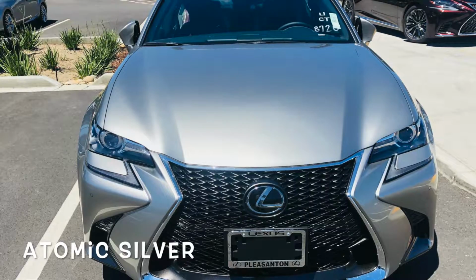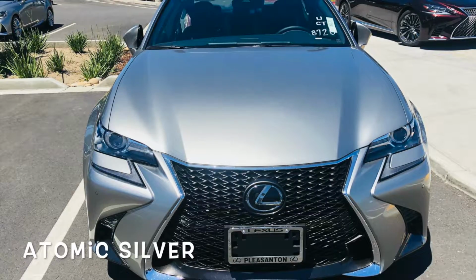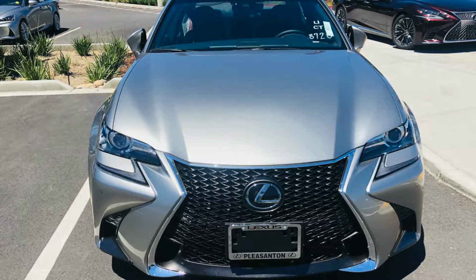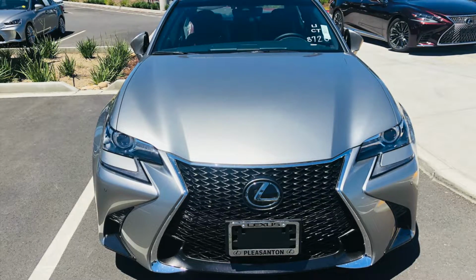So what you see is the Atomic Silver. Atomic Silver is a very beautiful color, and you can see a lot of different shades. And also Super White is another beautiful color. Thank you for the opportunity from Lexus of Pleasanton for letting me test drive this vehicle and film this video for my wife as well, so she could look at this vehicle during these hard times right now.